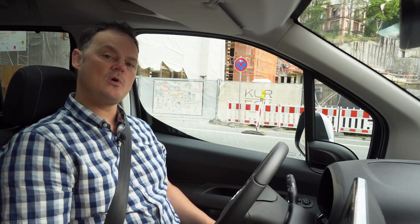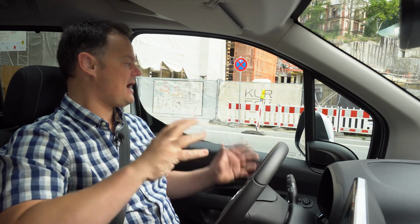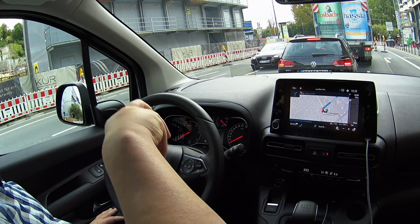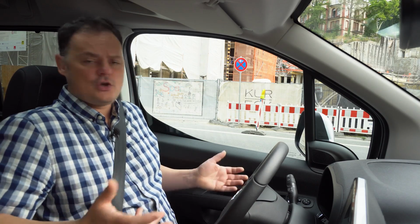You do get body roll on corners. You expect that in a higher vehicle though. Talking of which, the road position is great. I have really fantastic, nice space within this road to occupy. But that is the whole reason behind this slightly higher vehicle. If you drive one of these for commercial reasons, you'll know how important that is. So you wouldn't expect the passenger version to be any different at all.